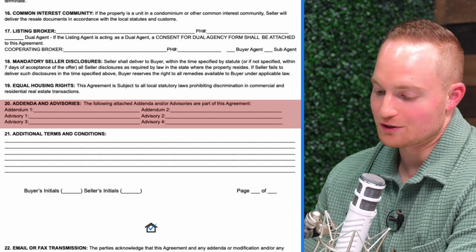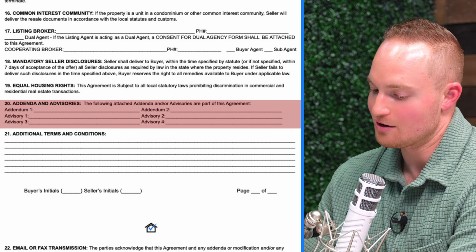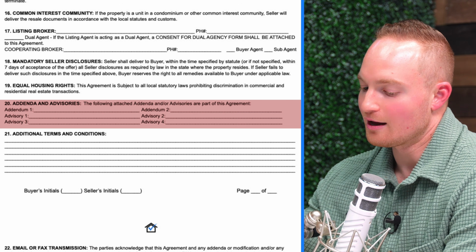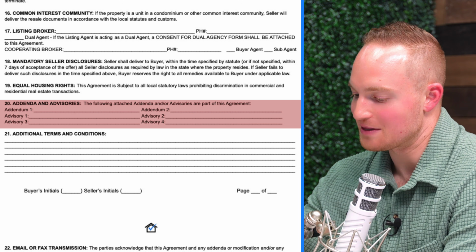20 is for any additional addenda and advisories. So it's just a space that if you had any additional addenda or advisories, you can just list them here. So then they would become an attachment. They would become part of this agreement as well. So you can just state them here.